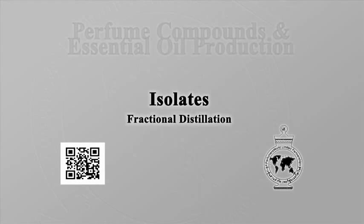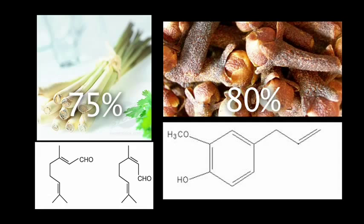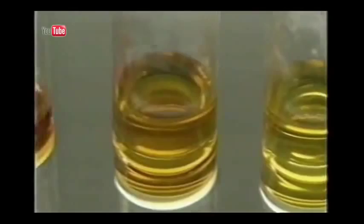Isolates. Fractional distillation. Fractional distillation is used to separate citral from lemongrass oil, eugenol from clove oil, according to each component's evaporation characteristics. Essential oils are complex natural mixtures. Each component of a mixture in an essential oil is an aromachemical with its own unique evaporation characteristic. In perfumery, fractional distillation is used for refining essential oils or separating individual constituents, isolates.